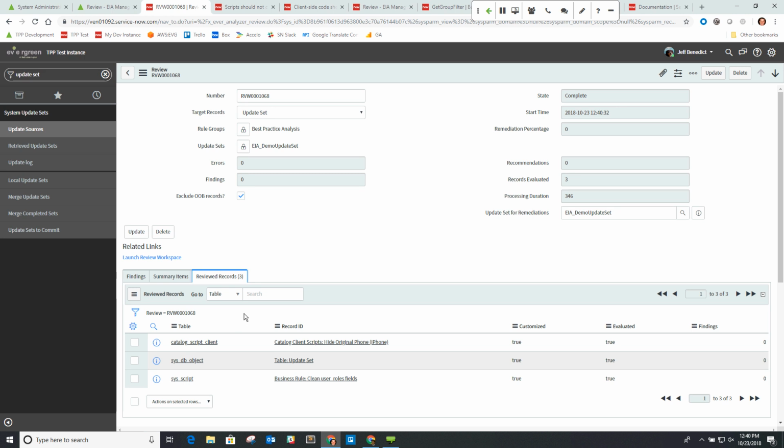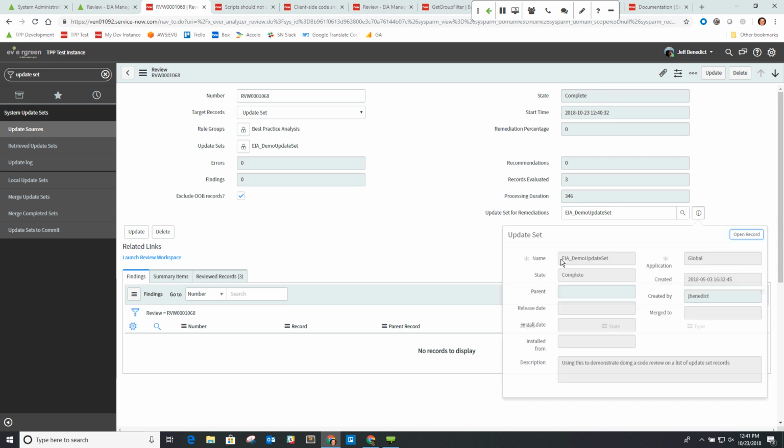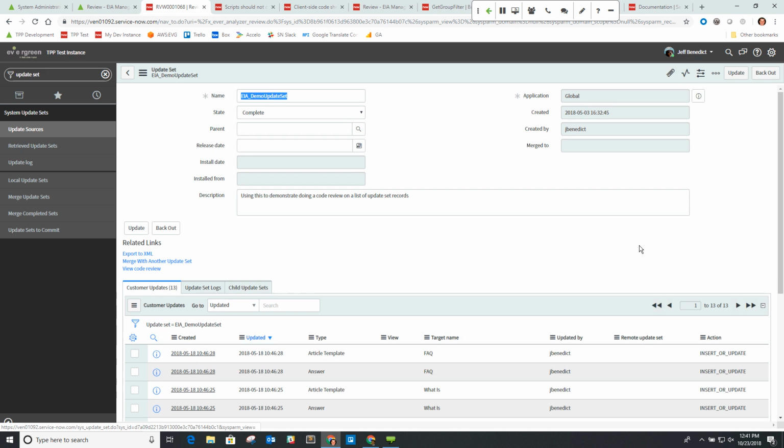But in this case, if there were actual findings that need to be remediated, they'd show up in the findings in an active state. I'd have to remediate those before I could close this out. But if it is considered clean, all is good. It'll automatically move it to a completed state. Further, if I started with an update set and tied the review to it, it'll also go back and update my update set as being complete and ready for release.